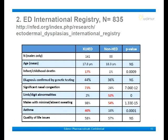It was striking to me to see that while XLHED males almost uniformly have minimal or absent sweating as part of the diagnosis, it's not uncommon for the non-HED patients to also have issues with sweating. That tells us there is an overlap in the biology, that at some point we would need to see what the similarities are between the two and how we might consider treating some of the non-HEDs. It would be a different pathway, but there does appear to be some overlap in the biology. Quality of life issues are significant for both of them. So there's a great deal of data coming out. We'll be presenting this in the upcoming year as well, and we'll give you a summary at the summer conference in 2012.